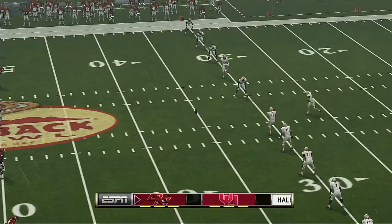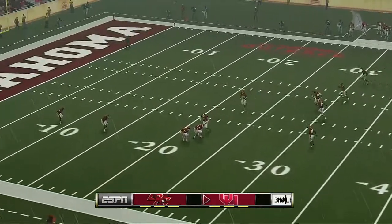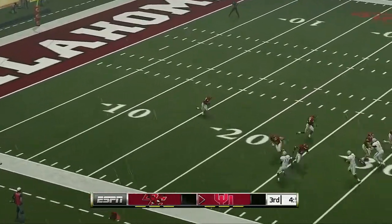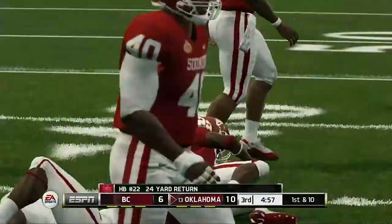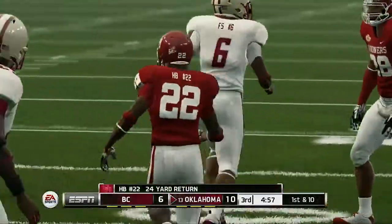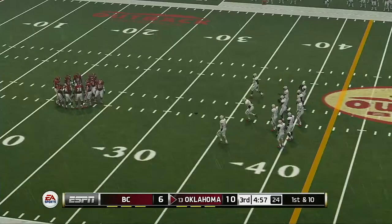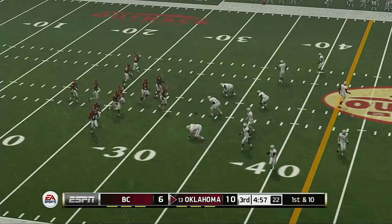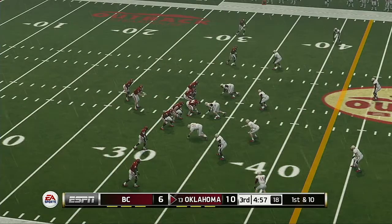Great first half. Hopefully the second half's as good. Number 22, deep to return. Fielded at the 9. He gets out to about the 32-yard line. So they're just about set to get the game going again. Oklahoma holds a 4-point lead.